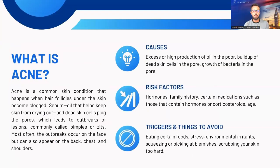So first of all, what is acne? Because sometimes people may not really understand what acne is, what the causes, risk factors, and triggers are. So I'm going to briefly explain that to you. Acne is a common skin condition that happens when hair follicles under the skin become clogged. Usually, an excessive production of sebum or incorrect skincare is the main cause, but there are other causes too, which I will discuss in a second.